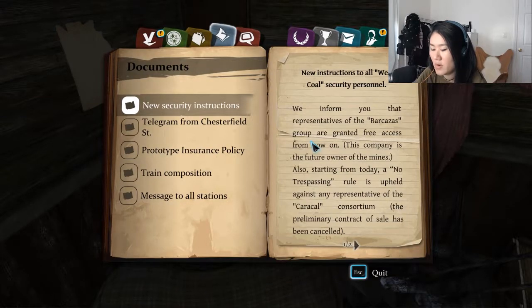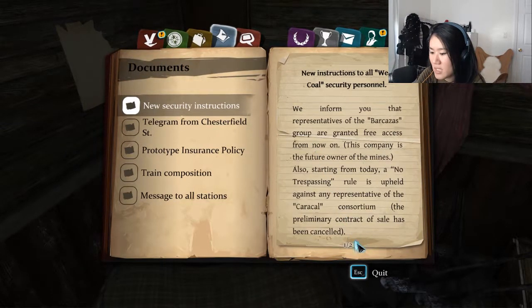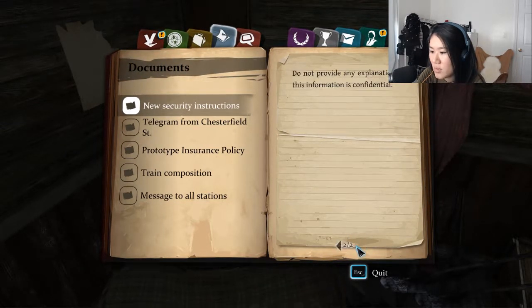We inform you that representatives of the Barcazas, our group, are granted free access from now on. This company is the future owner of the mines. Also, starting today, a no trespassing rule is upheld against any representative of the Caracal Consortium. The preliminary contract of sale has been cancelled. Do not provide any explanation. This information is confidential.